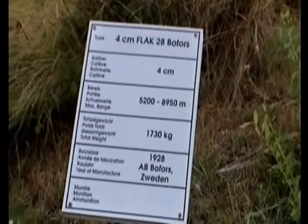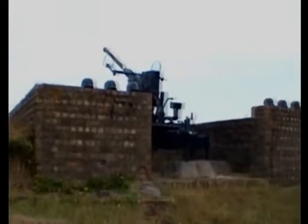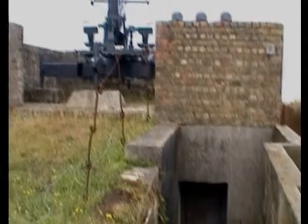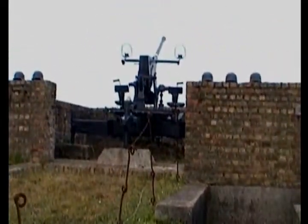There were 36 anti-aircraft flak guns. Well-practiced soldiers could fire 80 to 100 shots per minute, and shooting was accurate up to the height of 2 kilometres.